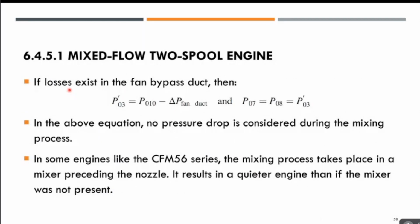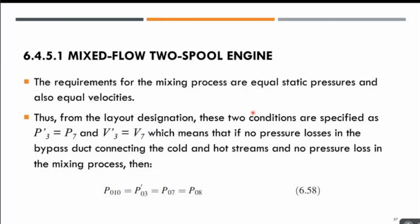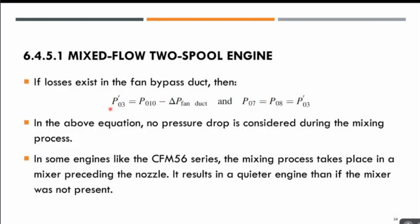So in the real case, if losses exist in the fan bypass duct, if there are air bleeds or whatever, which result in pressure loss, then P prime 3 equals P10 minus the change in pressure at the fan duct, and P7 will be equal to P8 and P prime 3. So in the above equation, we assume no pressure drop is considered during the mixing process. We assume over here there's no pressure drop.